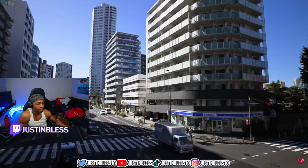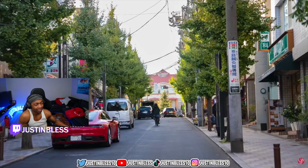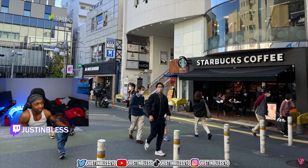On the east side, we only get regular Lawson, or even cheaper, Lawson Store 100, where many Lawson Store items are around 100 yen. In the wealthy areas, you will still find the regular chain shops, like Doutor, Mos Burger, and Starbucks.